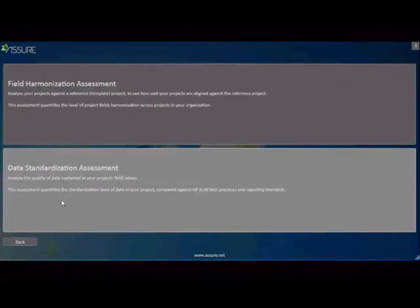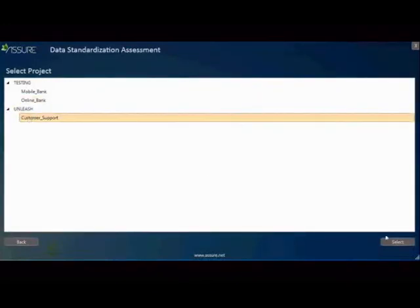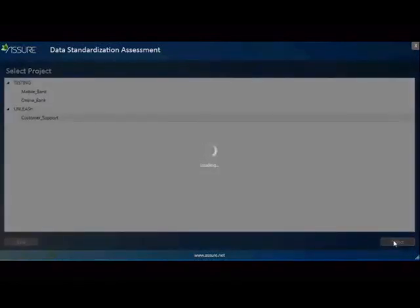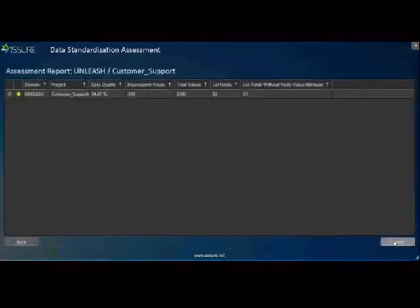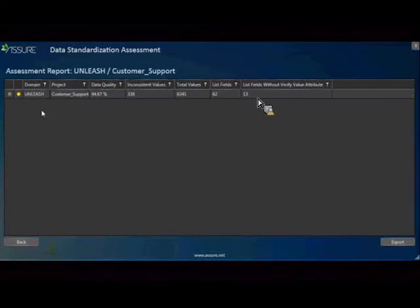And then the other assessment that we provide is the standardization assessment. In this example, you select the project and you see how well your project is working in accordance with your company standards. So, for example, how is this project using the standard priorities for defects? Are they using the same application names and organization names and so on? And also, is your project using list fields without verified values? This is quite an interesting figure, as this shows you that there are 13 fields in this project where the users can, instead of choosing something from a drop-down list, just manually enter whatever data they want.